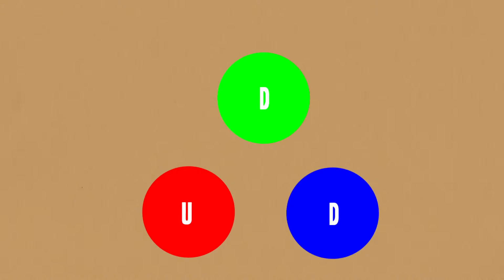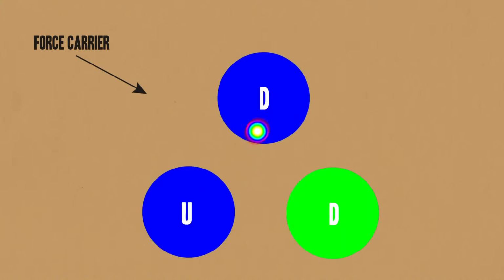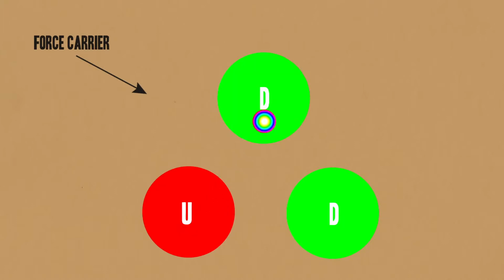So each fundamental force has its own special force carrier that's exchanged between particles that are controlled by that force. The gluon is the force carrier for the strong force. It has no mass, no electric charge, but it does have color. So as gluons pass between quarks, they change the color of the quark that they leave and the one that they go to. And they do this in such a way that the colors of the quarks always cancel each other out to keep the hadron color neutral.